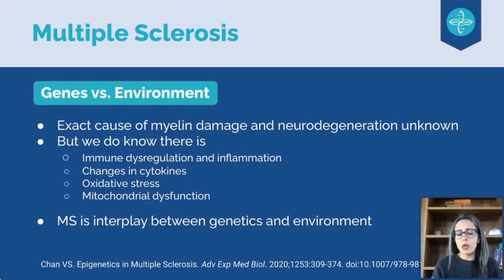So let's just do a quick background on MS. As with really any condition, it's a mix between genes and environment. And there are two things that happen in MS. We know there's myelin damage, because our immune systems figure out how to produce antibodies to attack myelin. There's also a separate neurodegeneration that can happen, sort of independent of the myelin damage. We know a lot of the players involved, like cell types and chemical messengers, but we don't really know what triggers these processes at the very beginning. We have a lot of ideas, like exposure to mercury, EBV infections, stress, many things, but we just don't know exactly. But here's what we do know.